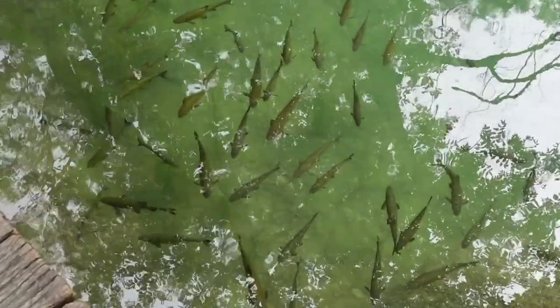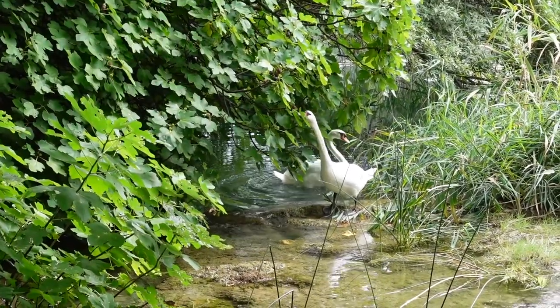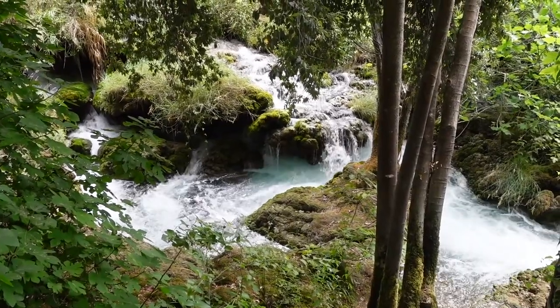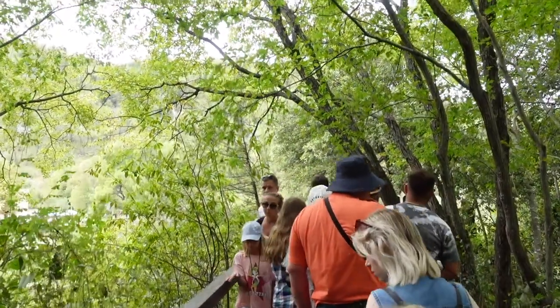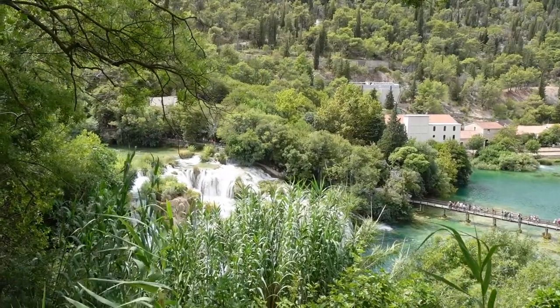Krka National Park is located just about an hour and a half driving from Split, and it was also around 1 hour and a half driving from our next destination, Zadar. It's probably most famous because of its beautiful waterfall, which I will show you a bit later. It was also possible to swim there until the end of last year. So basically since the beginning of this year, it's not allowed to swim here anymore.